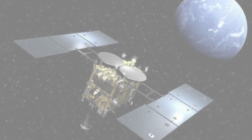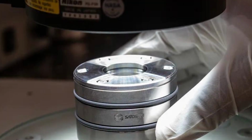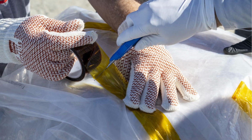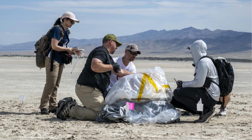5. Global collaboration. This mission is not just NASA's endeavor. International collaboration, like Japan's Hayabusa missions, demonstrates the collective excitement of the global scientific community. Together, we're on the brink of discoveries that could reshape our understanding of the cosmos.